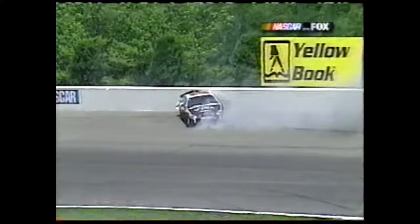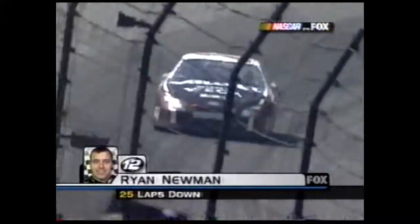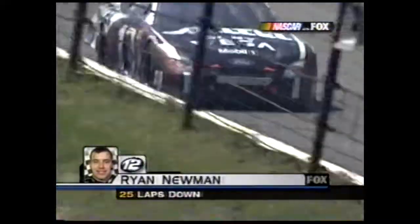Very frustrating for a lot of drivers to have this happen 2 weeks in a row. And I recall, and now Ryan Newman, as you see him live, getting back on to the track and back at it. I recall Park saying, hey, some of these young guns could take a cue from some of the veterans on how to drive patiently and carefully.